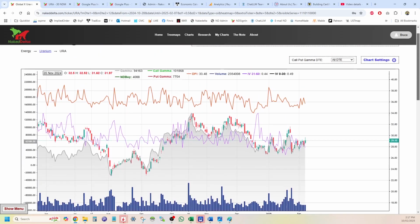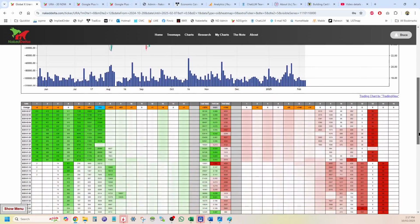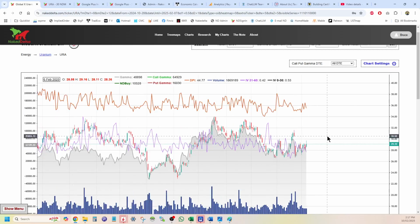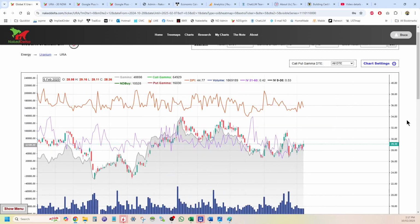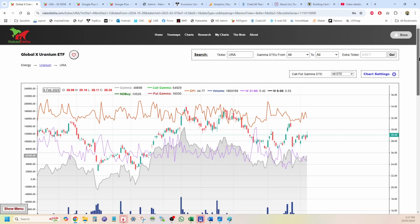This URA is not looking anywhere near as strong coming into its, does it have an earnings? No, it just has a dividend. But there's nothing in the IV there suggesting that there's going to be anything, the IV is tightening up. So the URA isn't showing us anything.